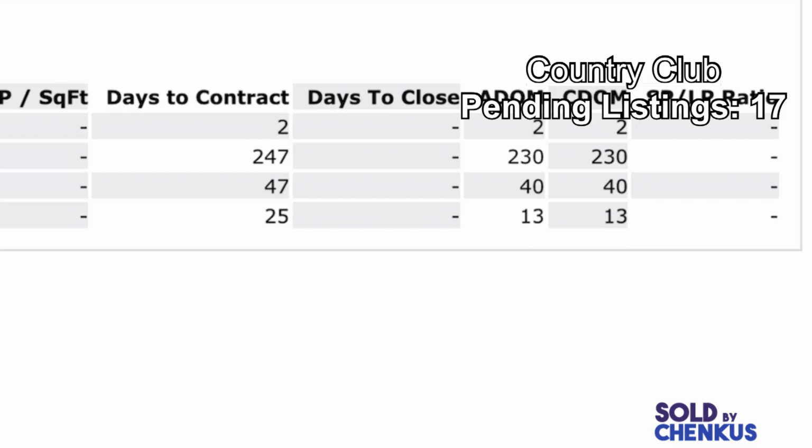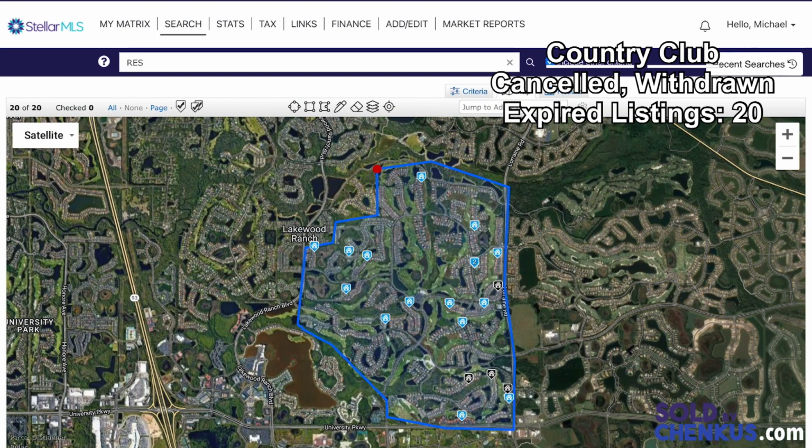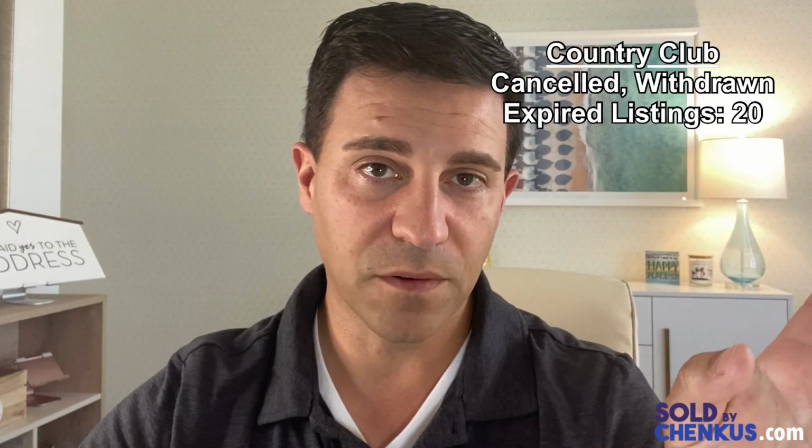All right, now let's look at canceled, withdrawn, and expired listings. So here's the map image of the canceled, withdrawn, and expired. There's a total of 20. So that would be, again, the last quarter of 2022, first quarter of 2023. There's only 20, which is not much.